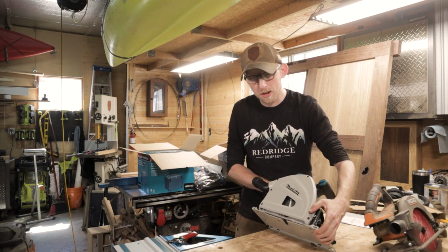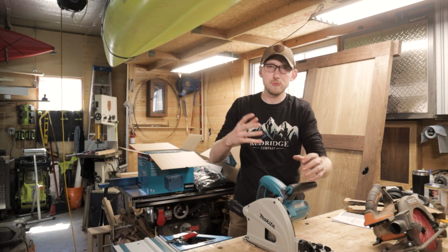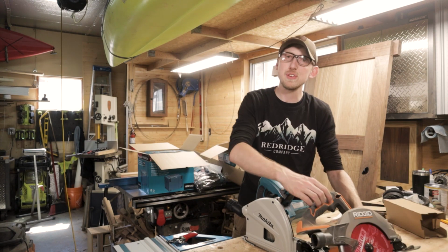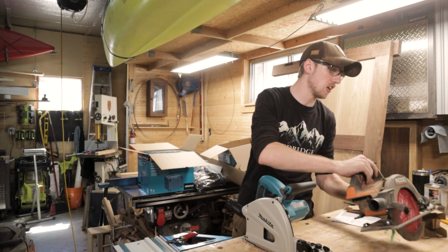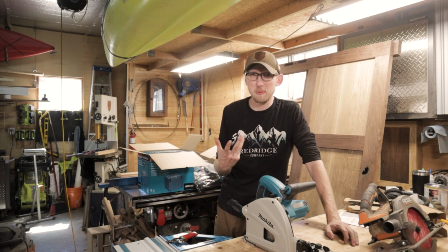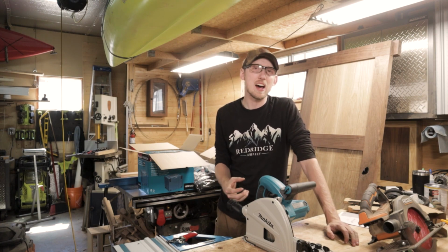Now, for the most part, I'm only going to be using this on finished panels. So the chances of us getting pretty nasty kickback, I've never experienced kickback with my Rigid circular saw. I've had areas where it's bound up, I've had stuff like that, but it's one of those features that I'm not super obsessed about needing to have on a tool.